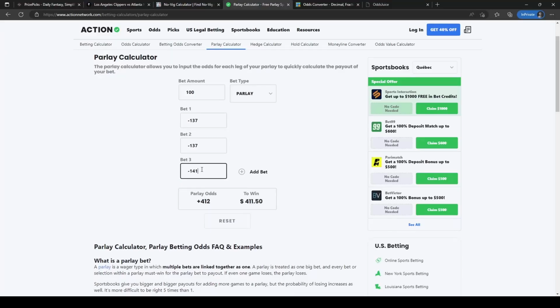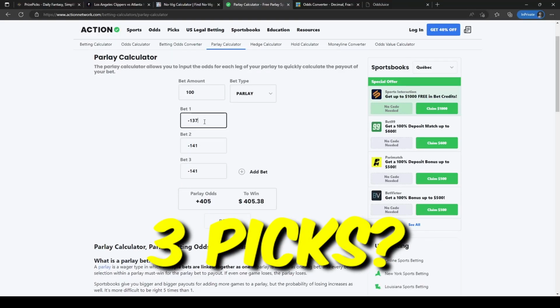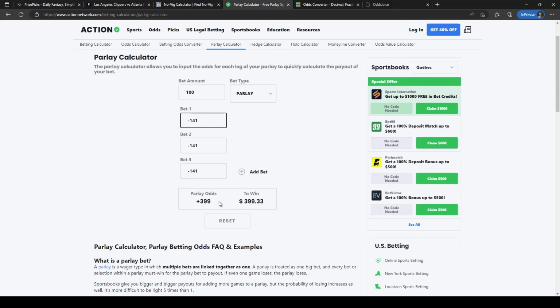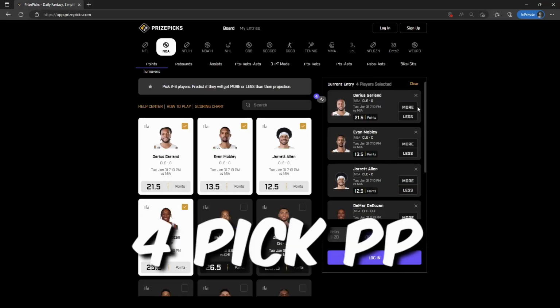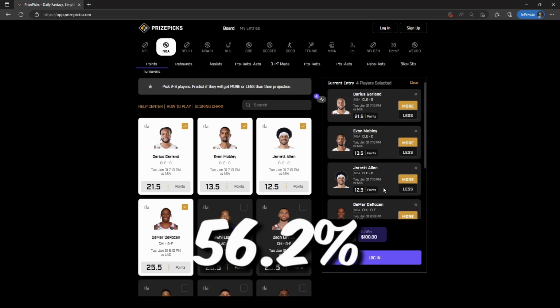Now, if you're thinking, what about 3 picks? Well, I'm sorry to tell you, you're even worse off. 3 picks come in at -141 fair, which translates to a 58.5% hit rate to break even. In terms of power plays, the best odds are actually for 4-pick power plays, which need a 56.2% hit rate to break even.